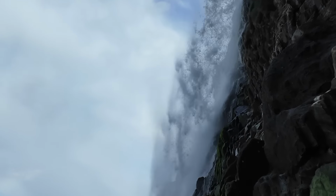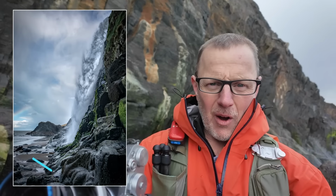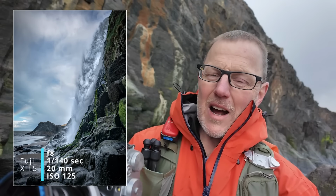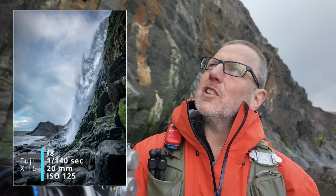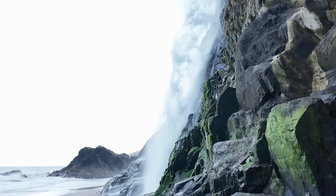And it's just non-stop, it's like someone's turned a tap on up there and is not going to turn it off. I think that's the perfect amount of water and the perfect amount of wind, just to give you the spray, the way it looks fantastic. Really, really cool. Better to watch than it is to take a photograph from this side.